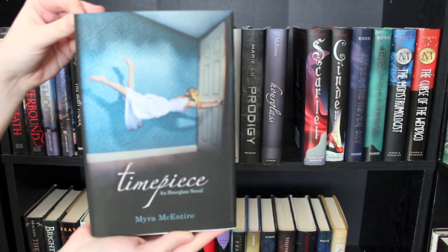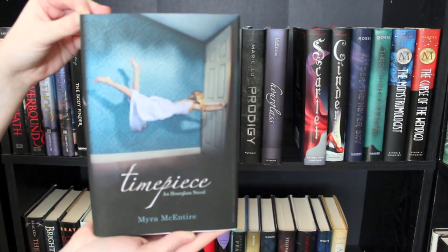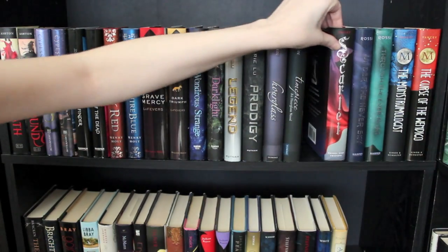Timepiece is book 2, and the third book in this trilogy actually comes out in August, so not too far away. Why are they all backwards?